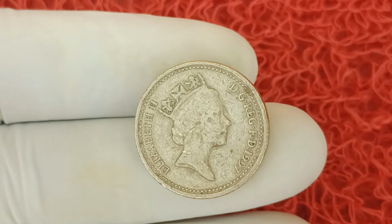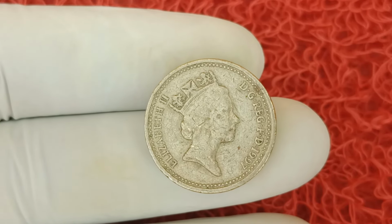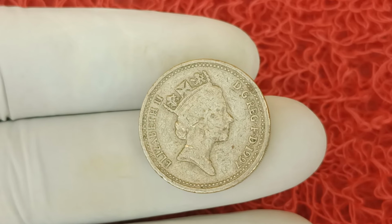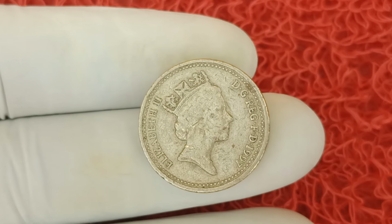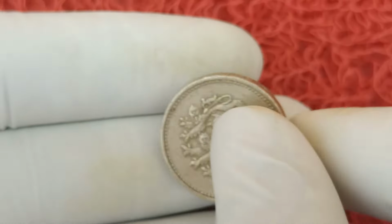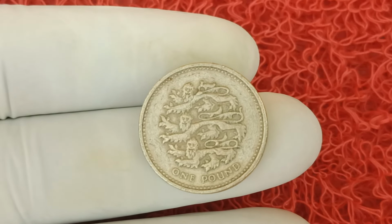Verified MS-67 or MS-68 examples with flawless surfaces and original mint luster are often priced at $3,000 to $4,000, especially if housed in original Royal Mint presentation cases or paired with KOAs, certificates of authenticity. Coins found in sets that were stored in ideal conditions, away from moisture, air, and handling, tend to retain their shine and design clarity, making them stand out in both photographs and physical inspections.